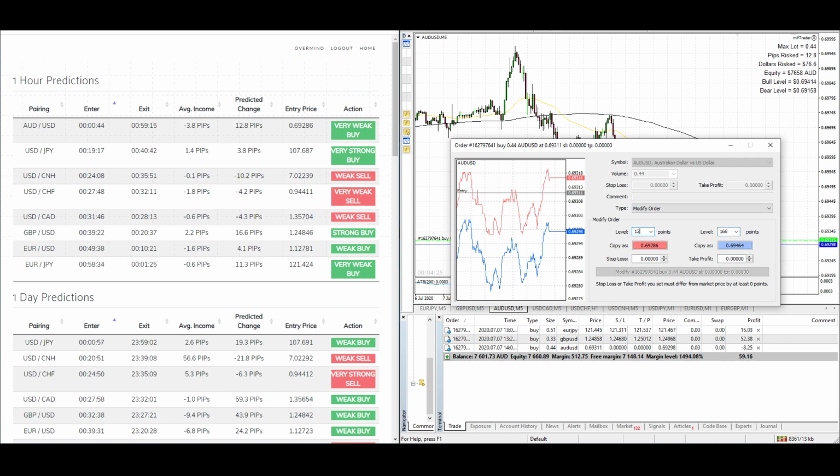Not what I wanted. 12.8. Oh my gosh. Bear level 69158. 69158 and 69414.